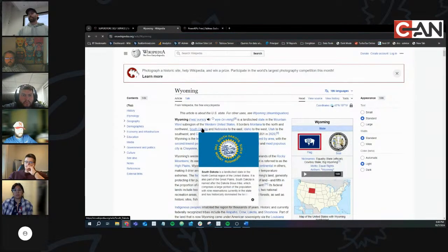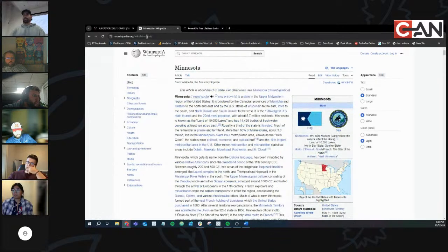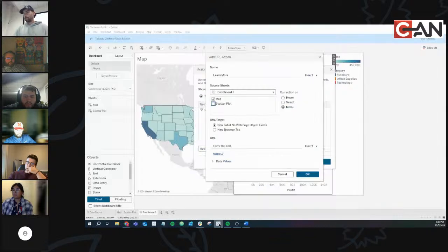So it's en.wikipedia.org/wiki/Wyoming. If I click on South Dakota, it's the same thing, South Dakota. If I click on Minnesota, right, it's Minnesota. So what we can do, let me go ahead and copy this in here so you guys can just copy and paste it. So you can grab this URL from the Slack. And we're going to paste it right here.